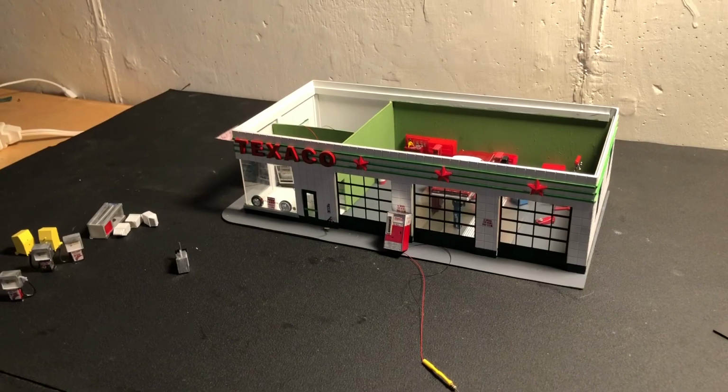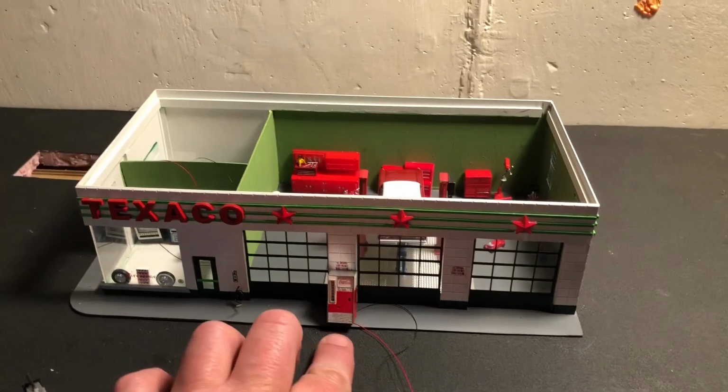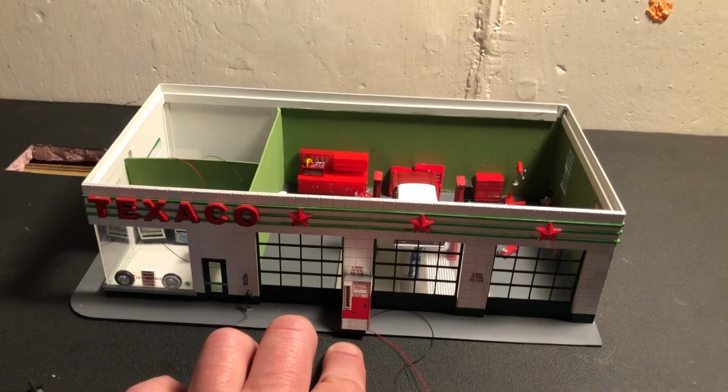And so anyways, with this, we're going to light it up. I have the rail and tie.